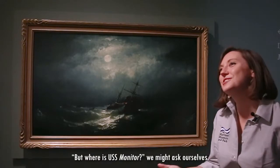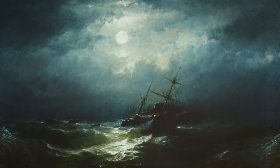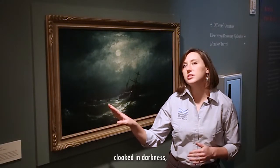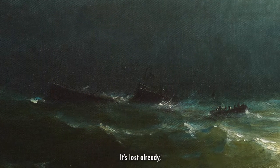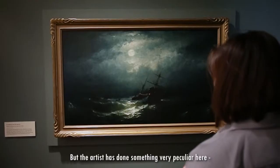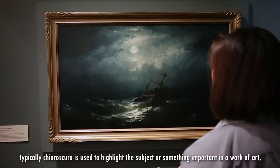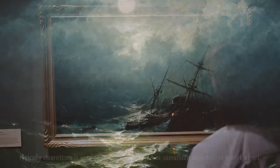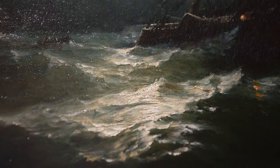But where is USS Monitor, we might ask ourselves. But then we see it. Off to the left, cloaked in darkness, the waves swallowing it. It's lost already. Some of the crew is escaping in that little boat. But the artist has done something very peculiar here. Typically, chiaroscuro is used to highlight the subject or something important in a work of art. But here, the waves are the part that's illuminated.